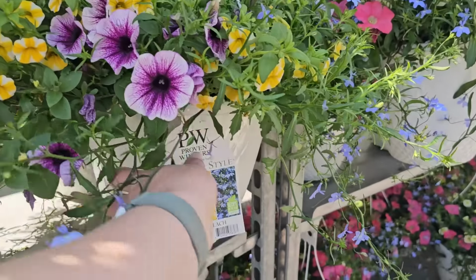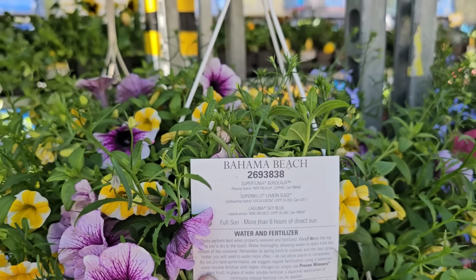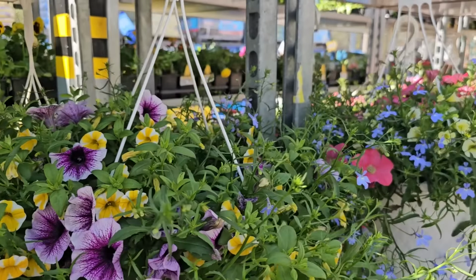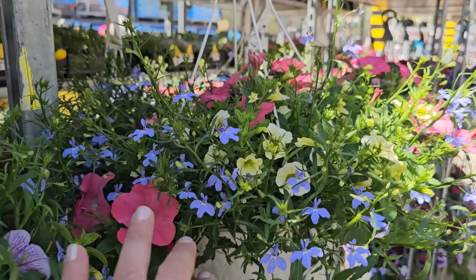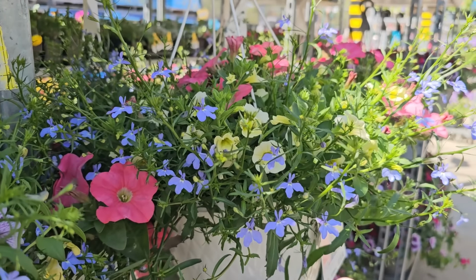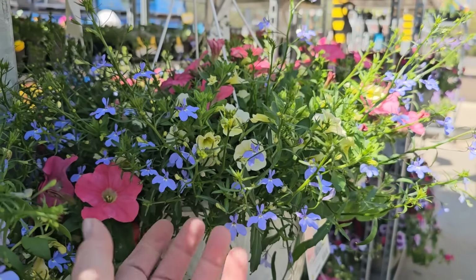And that looks really pretty together. So they're calling this combination the Bahama Beach. And on the back again, it will tell you the varieties: the Super Tunia Bordeaux, Super Bells Lemon Slice, and Laguna Sky Blue. If you want a lobelia to grow in your garden, in your containers this summer, this Laguna Sky Blue is an excellent lobelia. I have had some in the past that have fizzled out really quickly. This one went nonstop for me all season long in a part shade location. As long as I watered it regularly, it was gorgeous. Made it all the way through the fall.